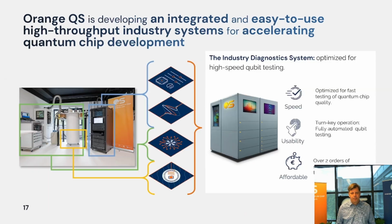At the end of the day, what Orange QS is going to do is we are developing an integrated and easy to use high throughput industry system for accelerating quantum chip development. This industry system will provide you with optimized solutions for fast testing of quantum chips. It will be much more a turnkey operation, with fully automated qubit testing, and definitely much more affordable than current solutions.